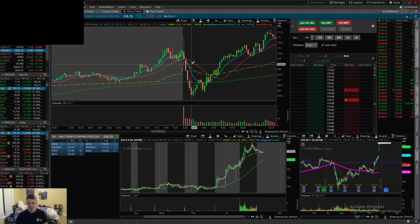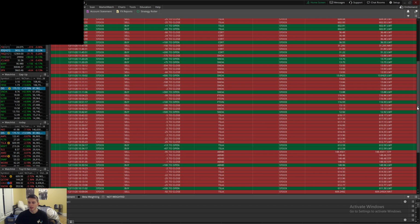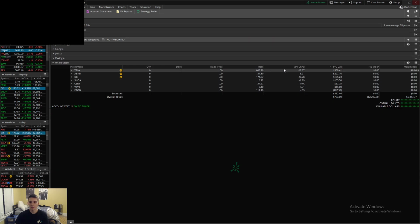168.47. So as it's coming down here, I got in on the second candle. Okay, so I was in here, and then it broke lower and came all the way down to 165. I think I got out before this candle here, or somewhere in this candle. I'm not exactly sure, but I made 155 bucks on that trade. So good stuff. So that was Disney, and Tesla and Airbnb, and those are my three biggest winners. So I might just leave it at that.